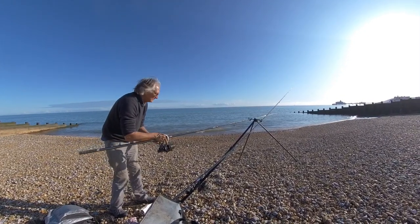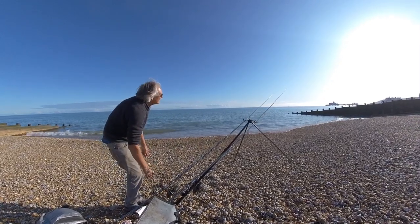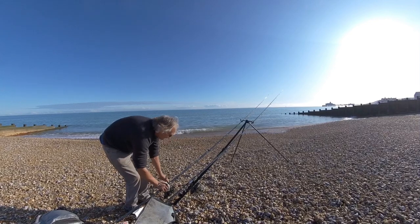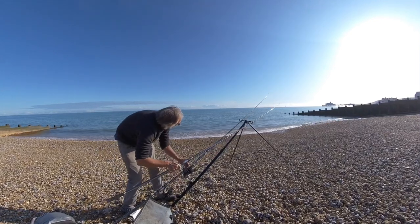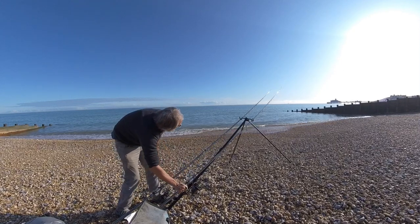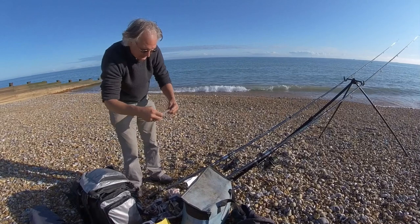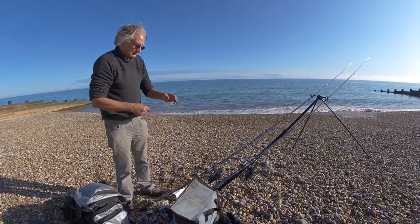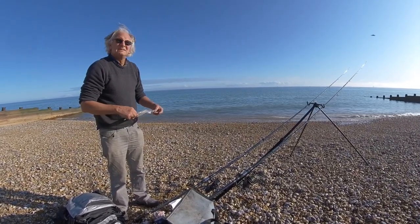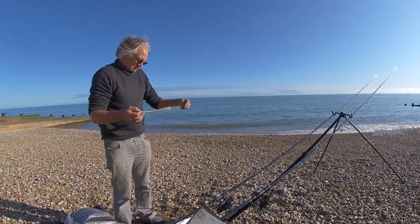I'm using my 15-foot Technos VT rods, and the main line is 20-pound braid. I'm keeping the rods down low as I'm targeting flatfish, and I'm also getting a boom rig ready just in case my other two rigs don't work. Conditions are perfect for plaice, with a light offshore breeze, a fairly flat sea and bright conditions.